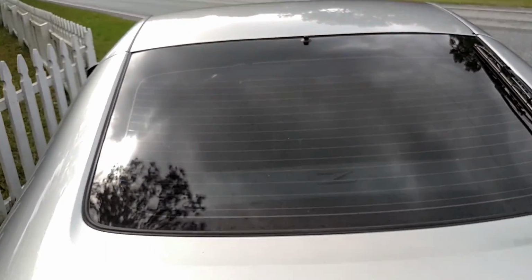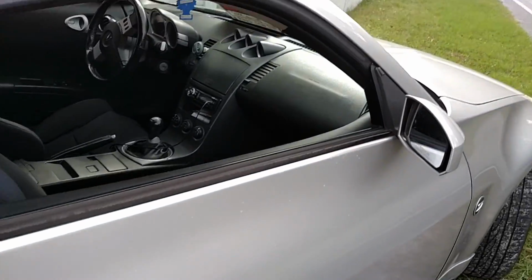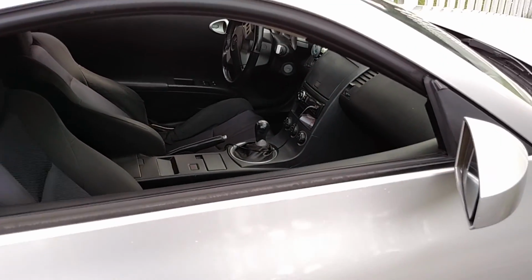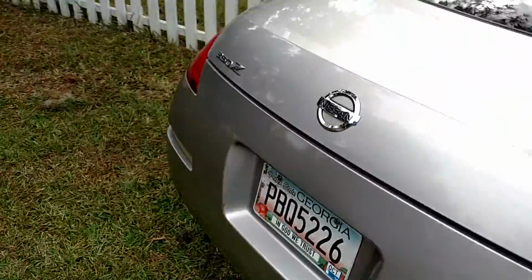You can't see this now because the window's down, but the tint here is peeling from the top like an inch. It does need to be replaced, but it's just tint. You know what I mean? Tint's not going to leave you stranded.